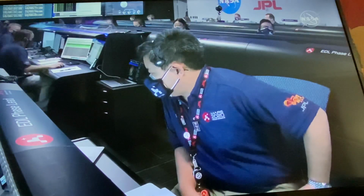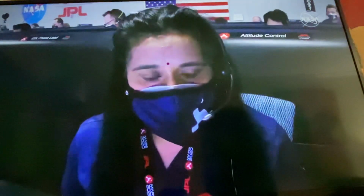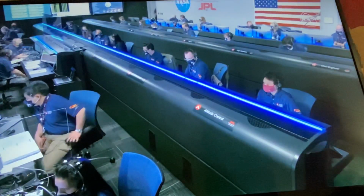Vehicle should be doing its turns right now. Hammer has lost lock. We have indications that Perseverance is now performing bank reversals in the atmosphere. These are the steps in order to control its distance to the landing target.